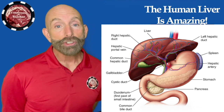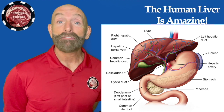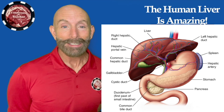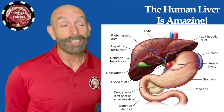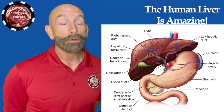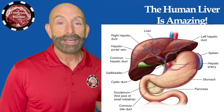The main job of the bile, it does a few jobs, is to break down the fat that we eat so that it can be used to absorb vitamins A, D, E, and K, and for energy and for nutrition. This is important. And if you have your gallbladder removed, your liver will still make bile and it will drip out, but at a steady rate.